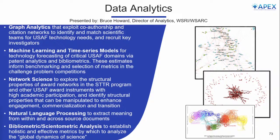And of course, in order to do this, we have to use a lot of natural language processing in order to extract meaning from source documents, not only within the literature, but from within DoD documents as well, through requirements clustering and others. Because innovation is global, we do this in over 20 different languages. And finally, we're developing new bibliometrics so that we'll move beyond impact factor and start to measure things like commercialization potential of publications or the transition potential of a given research team's project. That's it for me.